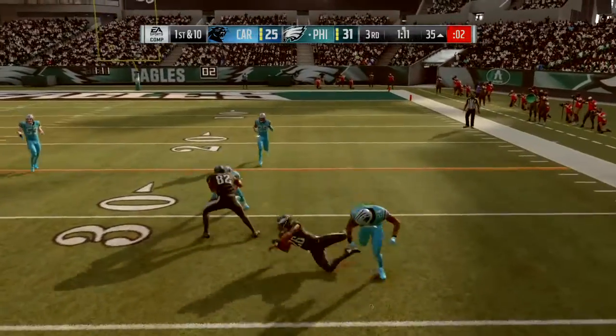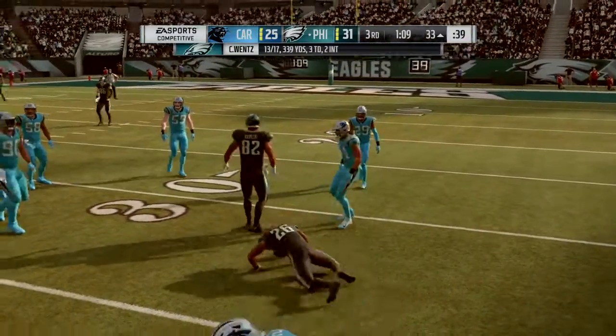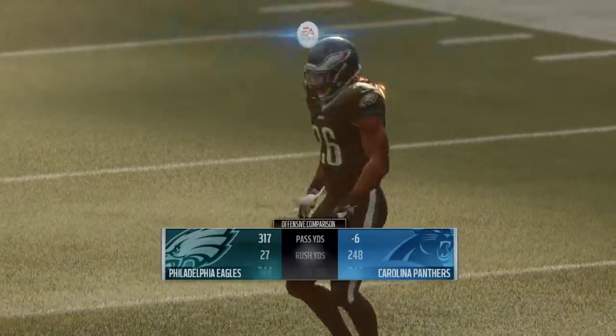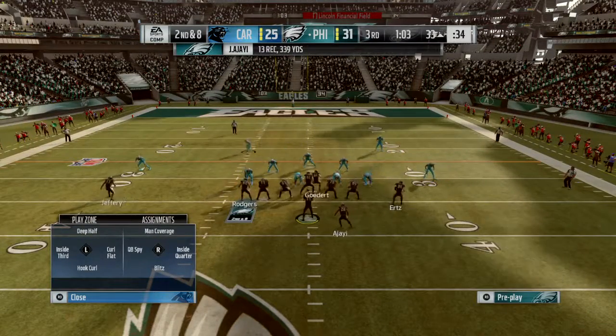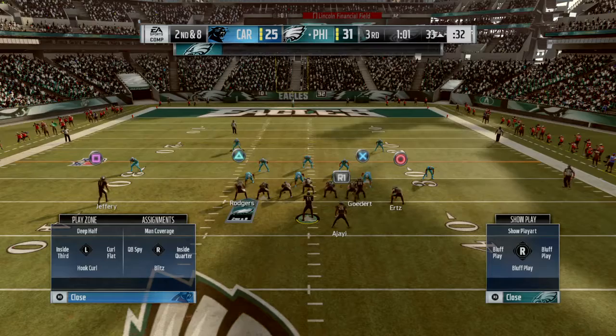Now Wentz. He's going to flip that out to the flat. It's complete. And he's going to get it down to the 33-yard line here. Give him 2 yards on that play, and it'll bring up a second down.